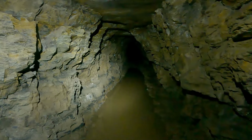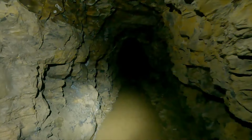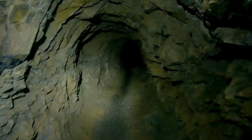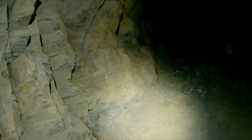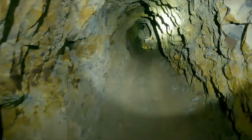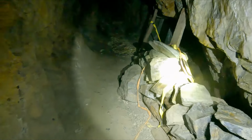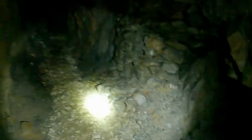I'll try to keep this video as steady as possible with as much light as I can, but I can't really use the massive lights all that much because I'm here for 4 days. Wow, I think we're going straight forward, I believe. That seems to be a huge shaft on the right hand side, blocked up so people don't fall down.